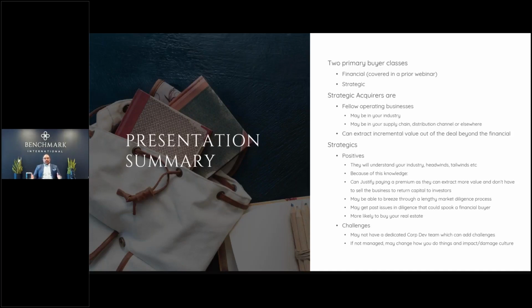But these are fellow operating businesses. These are just folks just like you, maybe a little bigger, probably a little bigger, but have some of the same challenges you have. They can extract value out of the deal beyond the financial. That's how I view a strategic buyer. That's the most important determination for me. Can they extract some value that's not just the revenue created and the earnings created?